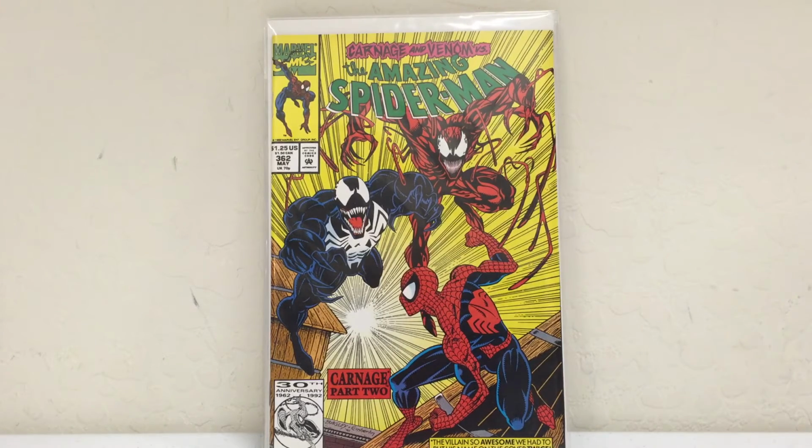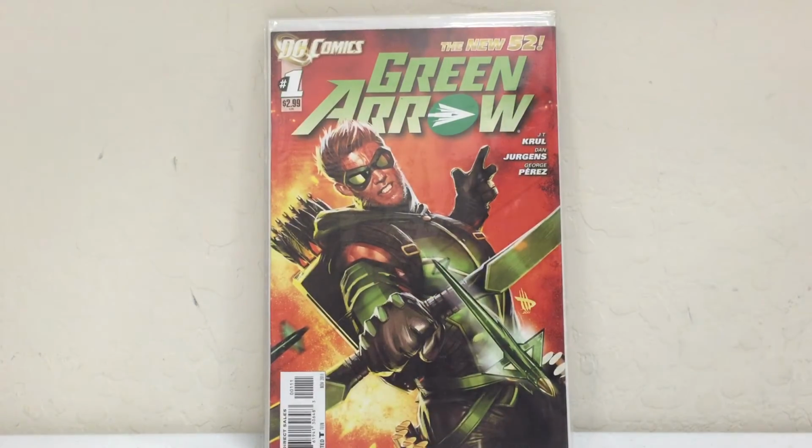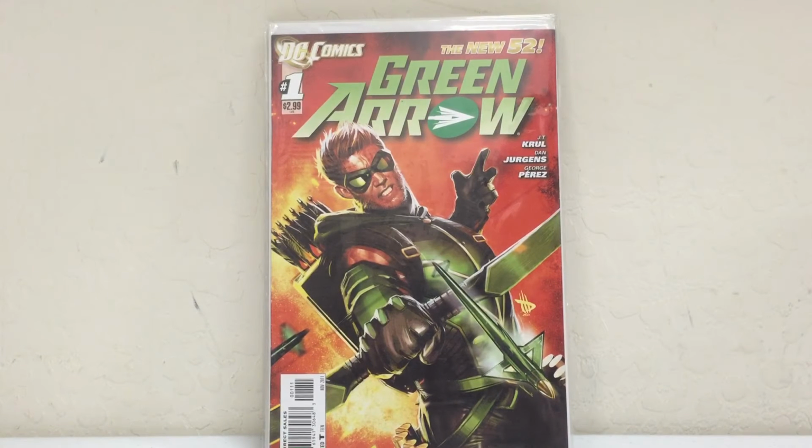And then this next comic I picked up for $4, Green Arrow number 1. And I don't know what it is about this comic. It's not a super rare comic or anything, but you know, I've been collecting this run of Green Arrow for at least 2 years now. I've picked up every issue through back issue bins, dollar bins, and things like that, sales. You know, I don't think I've paid more than $2 for any individual issue in the entire run.